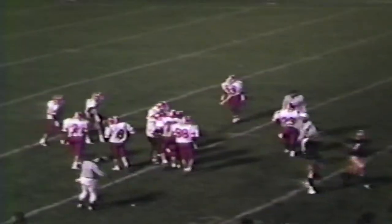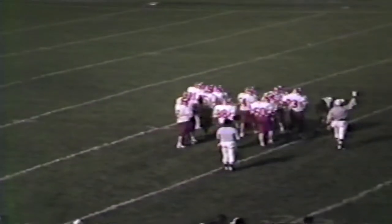Calhoun again, and he's down inside the 30 all the way down to the 26-yard line. Bruce Calhoun on the handoff through the left side. Down inside the 30, and he goes down. Calhoun again on the handoff, gets down to the 25-yard line. Jamie Henry on the stop.